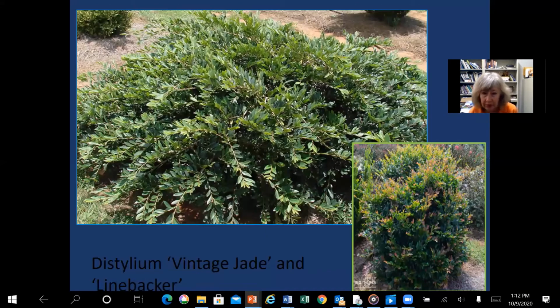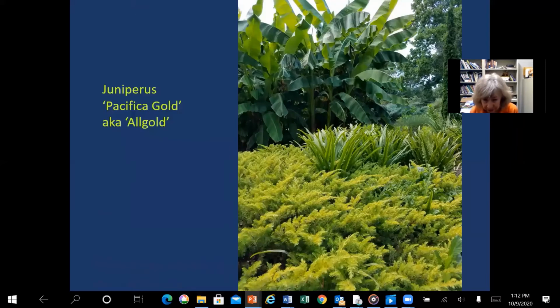There's a good example of the different growth habits in Distylium, the spreading types, and you can also find large upright types that could be used as part of your screen compositions, even in shade. So Linebacker is one that, Copper Tone is one, but Linebacker is the one that is most commonly recommended. It's a very large evergreen form that would be a good potential for screen use.